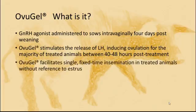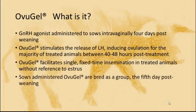Because of that, OvuGel facilitates, at least in one of its protocols, the single fixed time insemination of treated animals without reference really to estrus, although there is some observation of estrus still required to optimize the outcome of the target group after the administration of the main group is done. You also have the gilts, which do not qualify for the OvuGel treatment, mixed in. So in a target group, we would expect to have 75% of the animals which were OvuGel females.